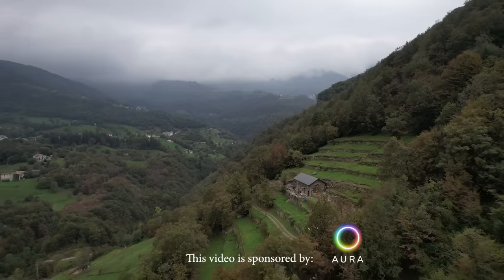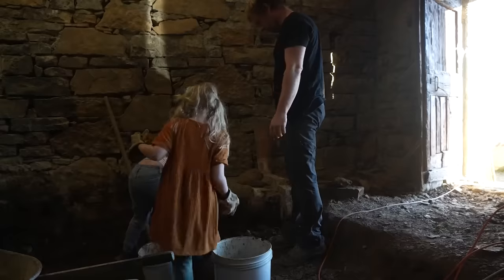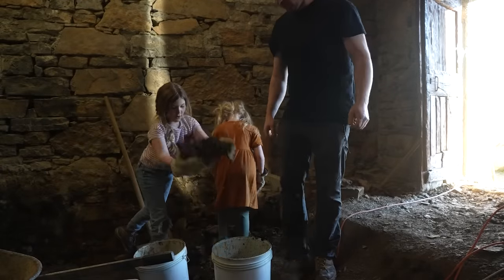Over a year ago, we purchased this old stone house in the foothills of the Alps, and we have been working together as a family to restore it. That's a big one. Nice.